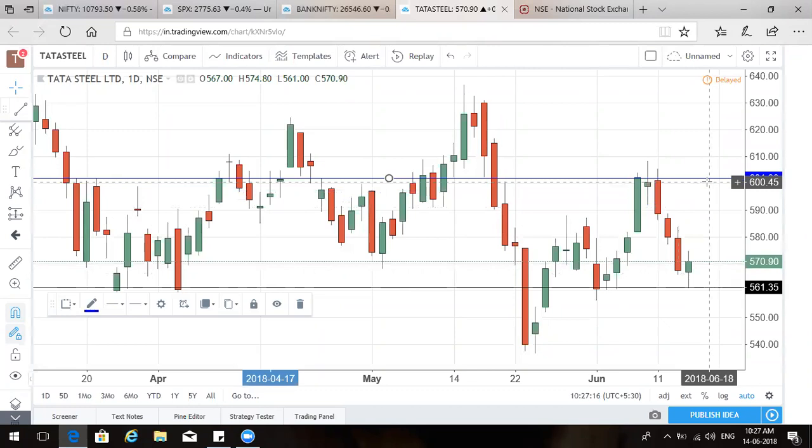So Tata Steel is also seemingly in the sideways zone, but out of all, Hindalco seems to be good because of the Marubozu getting formed right in the morning, right? And you have Hindustan Zinc as well.